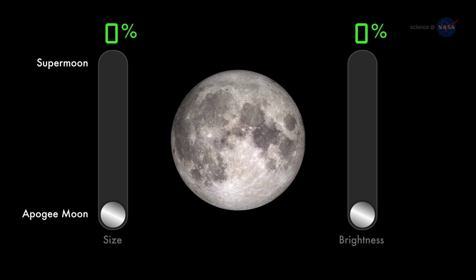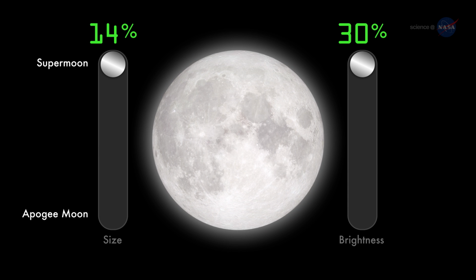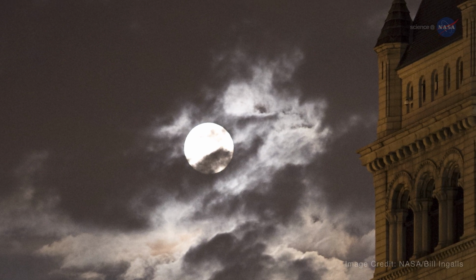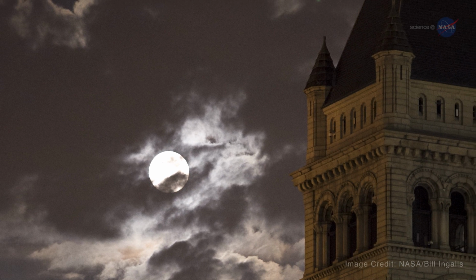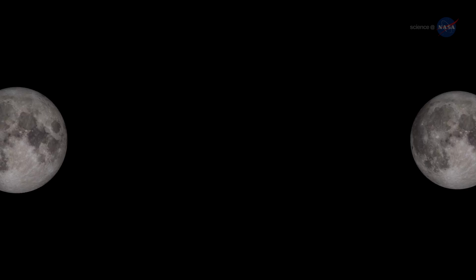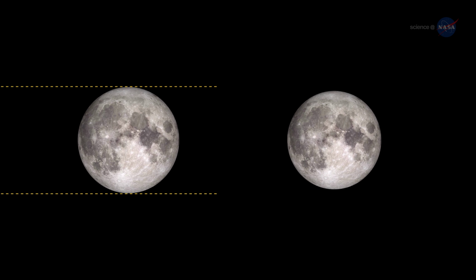How remarkable? A supermoon or perigee full moon can be as much as 14% bigger and 30% brighter than an apogee full moon. However, it's not always easy to tell the difference. A 30% difference in brightness can easily be masked by clouds or the competing glare of urban lights. Also, there are no rulers floating in the sky to measure lunar diameters.